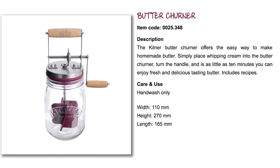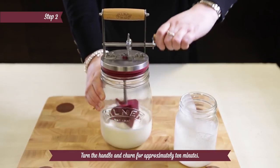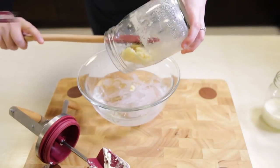Anyone can buy butter, but you're not just anyone. Are you? Place whipping cream in the churner, turn the handle, and in 10 minutes you butter believe you'll have the best butter in all the land.